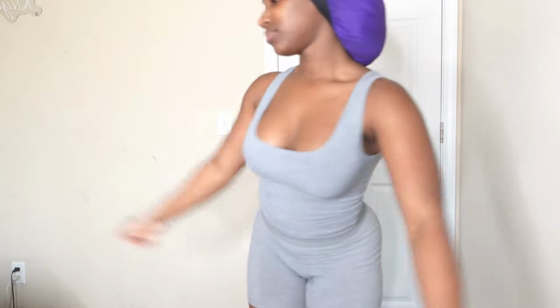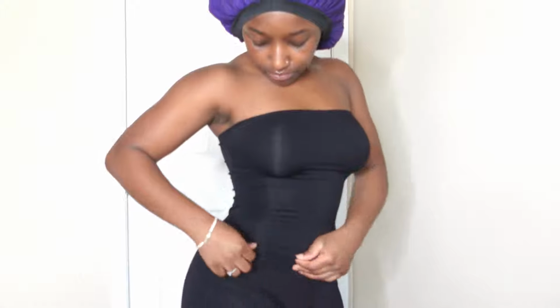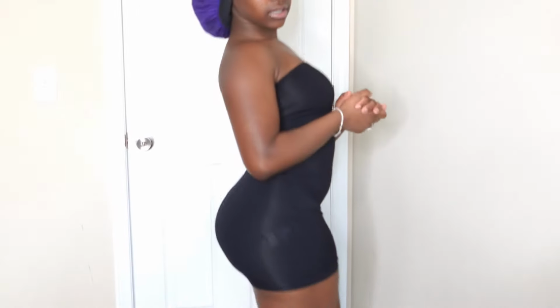Next outfit time. So this is the next outfit. This is a black bodysuit. I mean, it just gives body on me, like it just gives so much body. It's not even like a major outfit, but it gives 10 out of 10 on me. It fits loose. It's like a tube top. Fits loose all around. It gives. So yes, I give this a 10 out of 10.